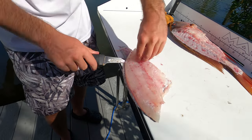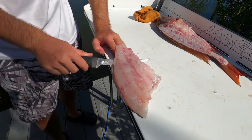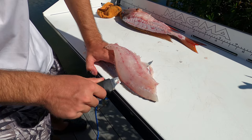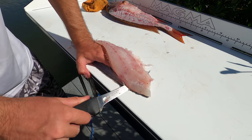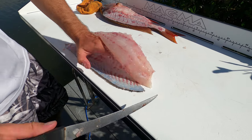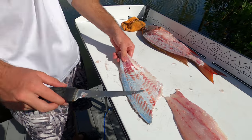So you're just gonna work your knife along the skin. Slowly but surely. Look at that beautiful fillet of this mutton snapper. Whew. Gonna be delicious. There we go. There's our mutton snapper fillet. We got no meat left on the skin.